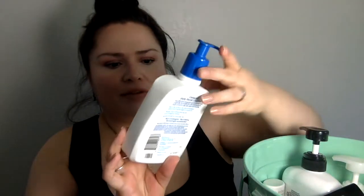Next is the Cetaphil Daily Facial Cleanser. I've used this forever. It's been my holy grail for a long time. It leaves my skin really smooth, and not necessarily smooth, it leaves it clean, and it leaves it bright. Whenever I look in the mirror after using this, I always notice my skin just looks really bright and even toned, and smells really nice.